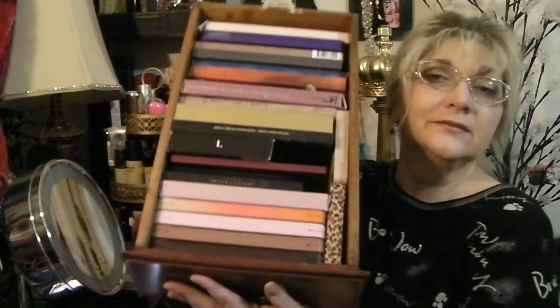I'm going to keep it a little bit longer. I may end up decluttering that and giving that to my niece Sarah. I'm just not inspired by that. I don't know what my problem is. I must have a problem. I'm not sure. So now let's go to this drawer right here.